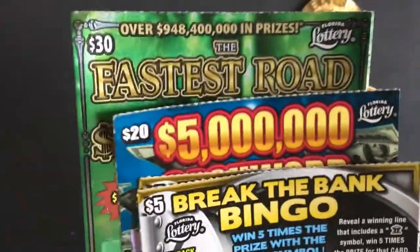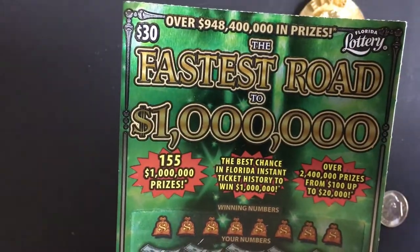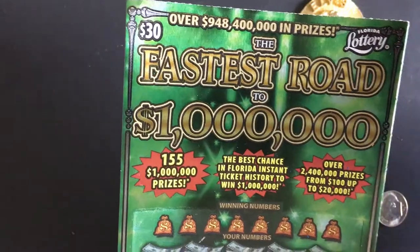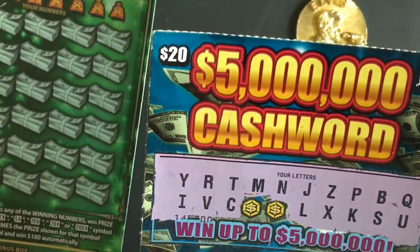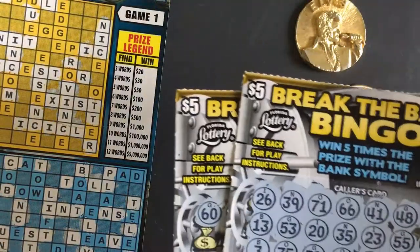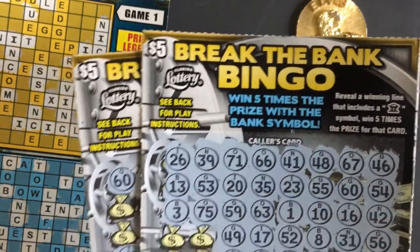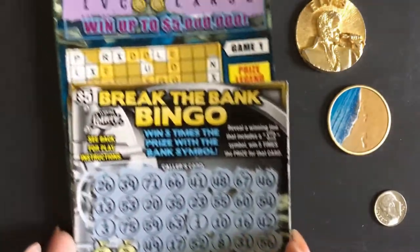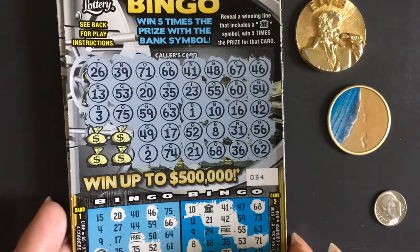I have a few tickets and I pre-scratched a lot of them, so it shouldn't take long. I have the $30, the fastest road to a million. I also have the $20, 5 million cash word. I have two more of Break the Bank Bingo, the $5 tickets. So let's see if we can find a winner. I have not scanned them, so I don't know if they're a winner or not.